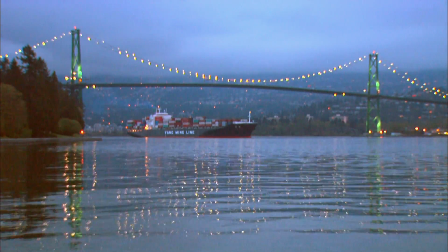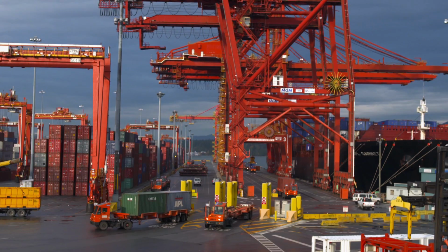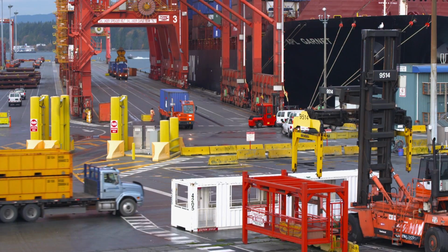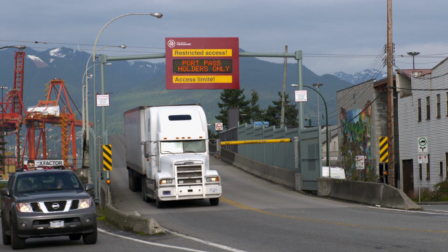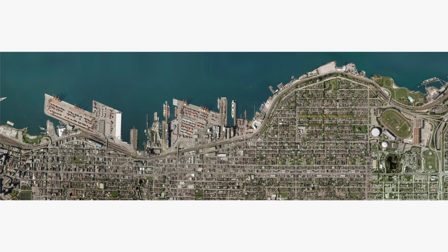Located in the heart of Vancouver, Port Metro Vancouver's South Shore Corridor is an integral part of the cityscape and an essential part of its economy. Access to and from the port is limited to a few key municipal intersections.